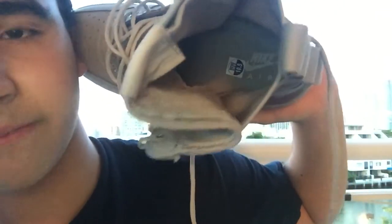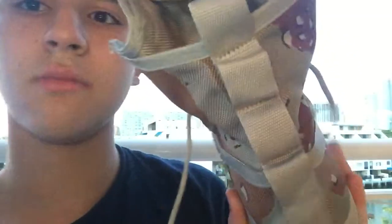But yeah, now let's take a better look at the inside. I'm going to take the stuffing out, and it says Nike Air Force 10.5 men. And my favorite feature about the shoe is this. So you guys see this patch right here, Nike Air Force. You take it around the back and it's Velcro.